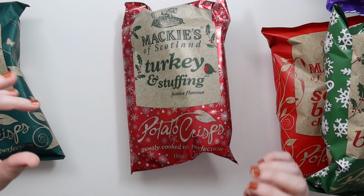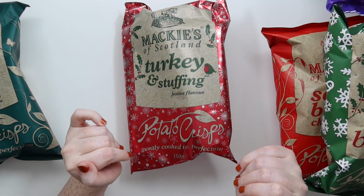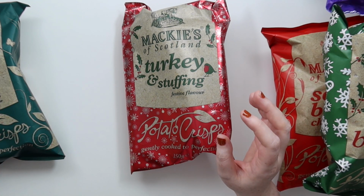We got a couple of multiples of these. I'm just going to be showing one of each and not all the multiples of everything because it's insane. Okay, let's get the next lot out.